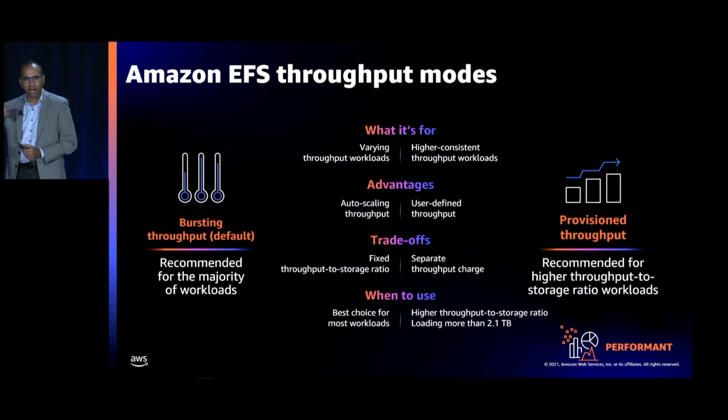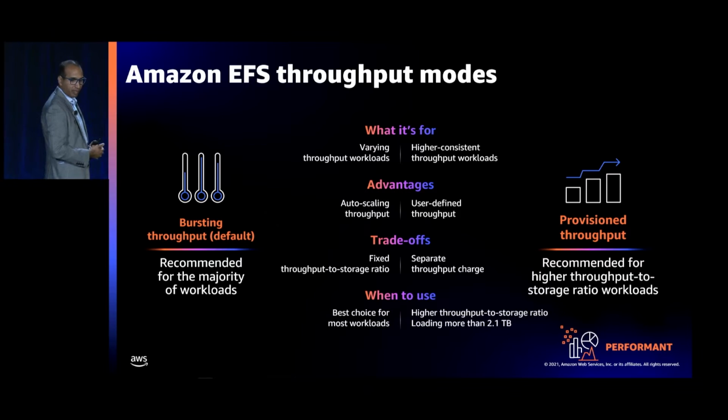As many workloads are spiky in nature, we recommend that you start with bursting throughput mode and take advantage of the bursting that you get with higher throughput. Use provisioned throughput if you know that you need higher levels of consistent throughput, for example, when you're ingesting a bunch of data into the file system.